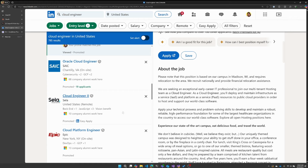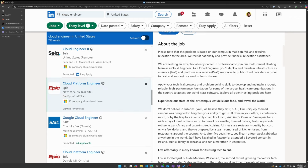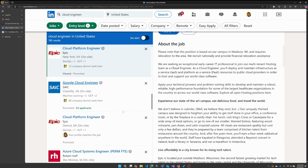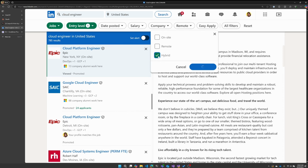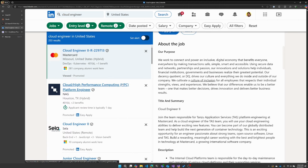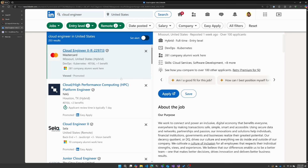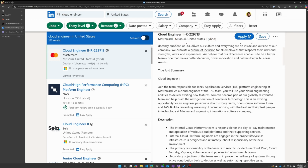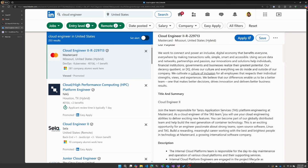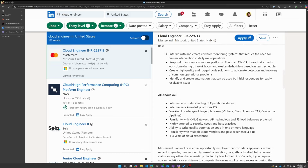Let's see. Remote, New York, on site. Is this one also in? Oh, what? I'm sorry, people who have to apply with these things. It's so bad. Remote. Let's do hybrid and remote. How about that? Let's just set it to that. MasterCard is allowing hybrid. Engineer 2. Let's see. Does it say that you have to move?